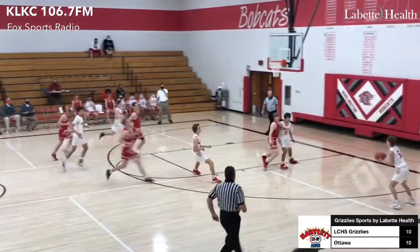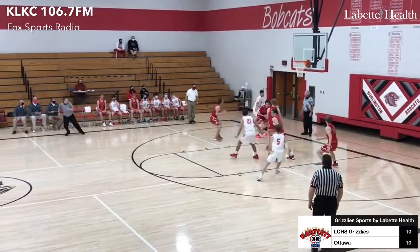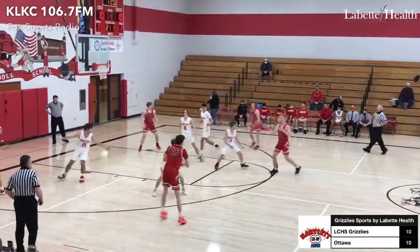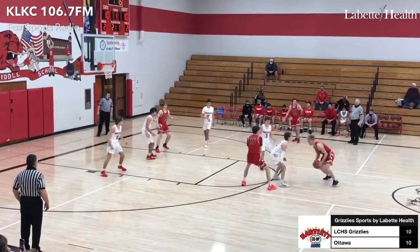Now Carnahan has it. Here's a wide open three from Eli Heston. It's no good. Heston doesn't connect. Rebound backside by Baldwin. And the Cyclones out on transition. 3-on-2. Ball kick corner to Baldwin. And now it's rotating back around as it's Beats with it.